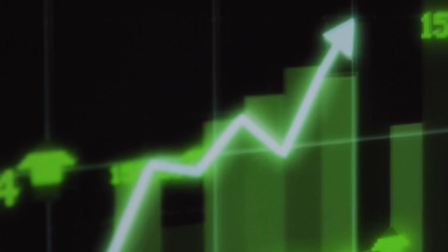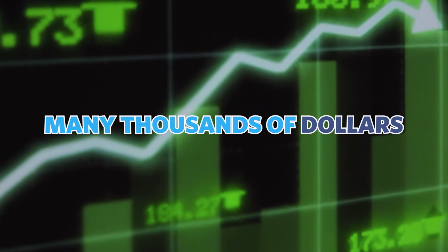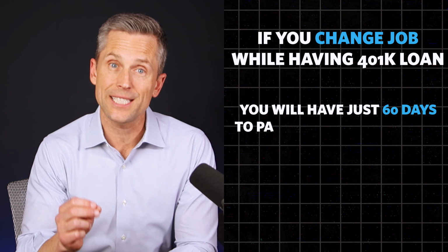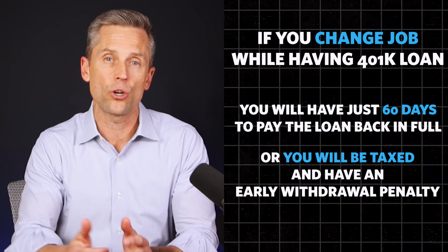You could lose significant market returns between when you take the loan and when you finally pay it back, if the market, let's say, jumps or rises. While it might not seem like much in the short term, the compounding impact can be many, many thousands of dollars when you retire. On the flip side, you could look like a genius if you took the money out at the market peak, say February of 2025, and then paid that money back after the crash. One other thing to keep in mind, if you change jobs and you have a 401k loan, you have just 60 days to pay that loan back in full, or you'll be taxed and you'll have an early withdrawal penalty.